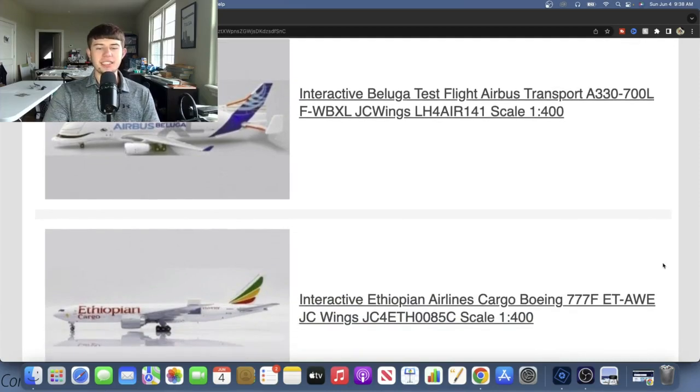Okay, here we have an interactive Ethiopian Airlines cargo Boeing 777 freighter, Echo Tango Alpha Whiskey Echo. Very exciting to see this aircraft right here. Love the effort. It's a really, really good looking plane. The interactive mode, I would really like to try it because it looks really good. So very nice to get to see this Ethiopian cargo getting done.